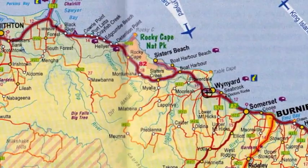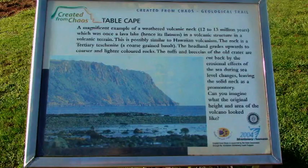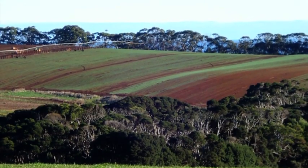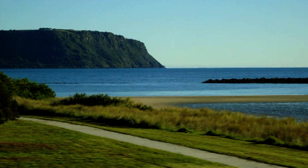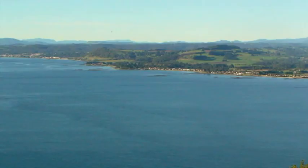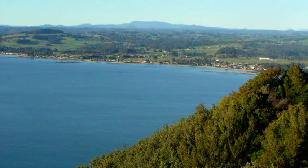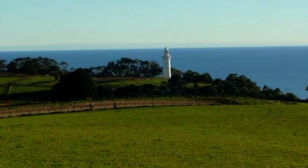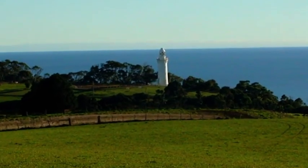Heading west along the coast from Burnie, we turned in towards Table Cape, passing by the freshly planted tulip fields as the cape came into view. Pausing on top of the cape for a picture shoot, we had a good view of the surrounding coastline and Bass Strait. The lighthouse, strategically placed on this high plateau, stood out in stark relief.